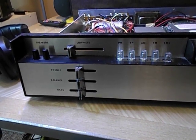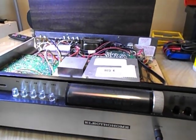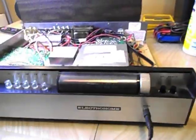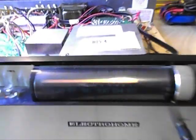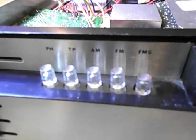Now, I've turned it on. I don't use a Variac or anything. It's actually working really well. I'm listening to FM stereo just through the headphones. It's kind of a neat drum tuner. It has, these actually light up, but a couple of the bulbs are out.